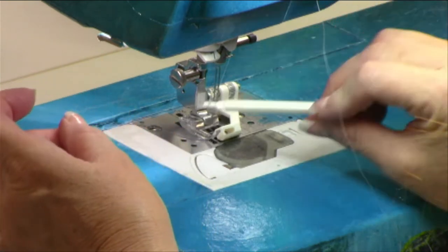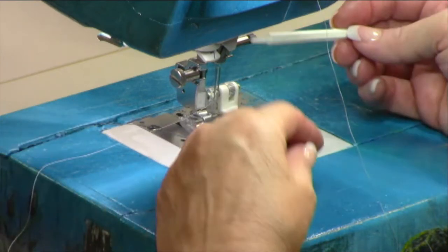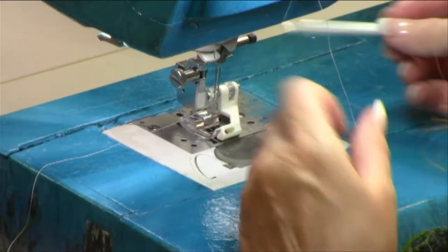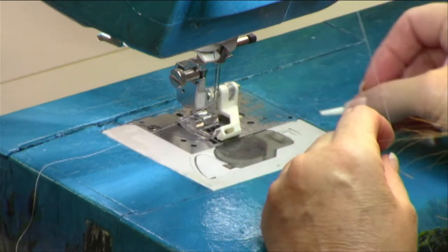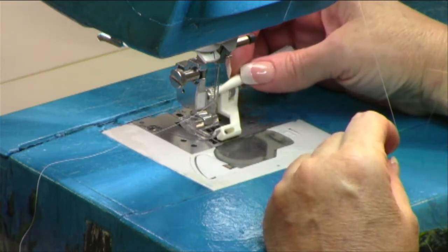So now I want to take this one and go behind the guide. And the next needle is not going to go behind that last guide. No matter how many times I use this threader, I can't remember which way the hook is.